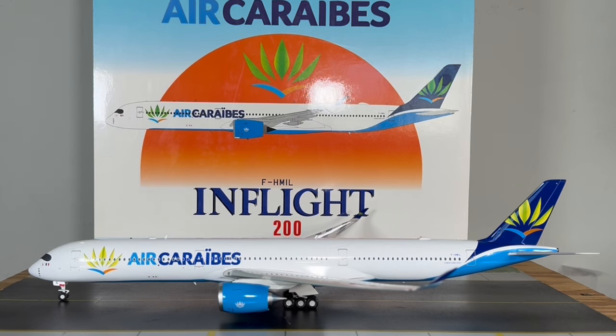Well, everyone, this will conclude this model review. I'd like to know if you got this model or you plan on getting this model. If you can find it, your only outside chance of getting this model at this point is on eBay. Other than that, you're pretty much out of luck. This model sold out pretty quick. So if you can get your hands on it, I highly recommend it.